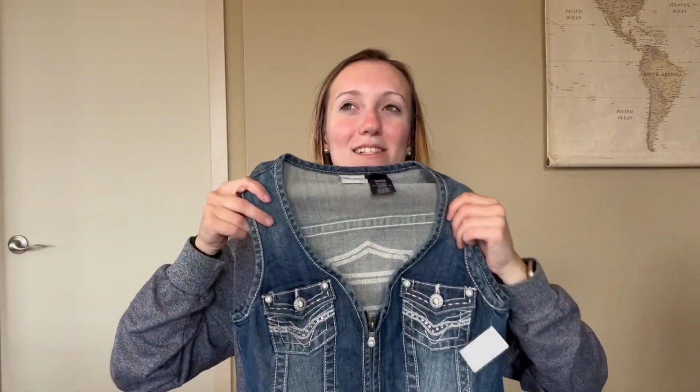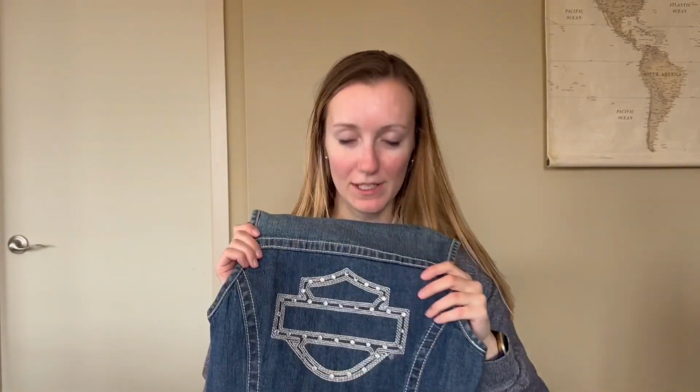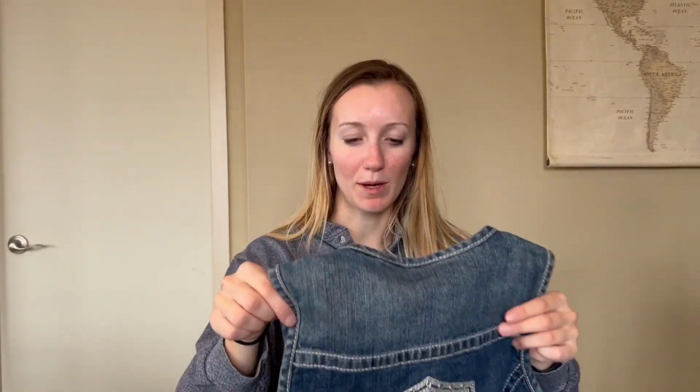So I saw Harley Davidson, I got excited. It was priced at $15, and I was like, that's a little more than I would normally spend, but I feel like this is good. I feel like I can easily double my money on this, sell it for $30 on Facebook Marketplace, and I bet it'll be a quick sale as well. Good condition. This is a medium, so happy with that.